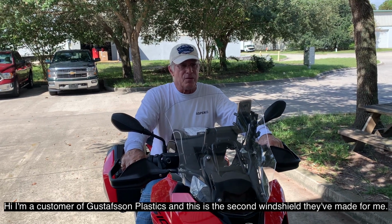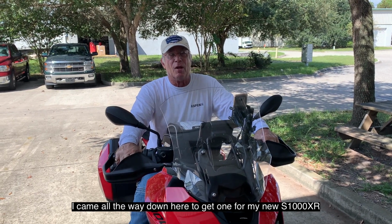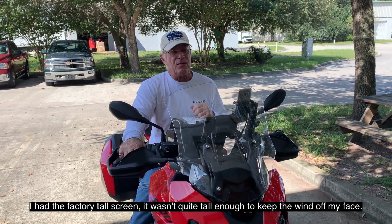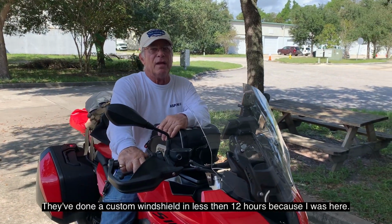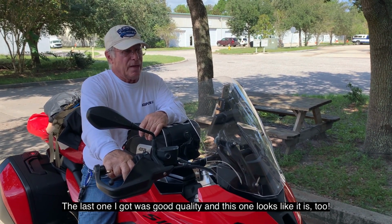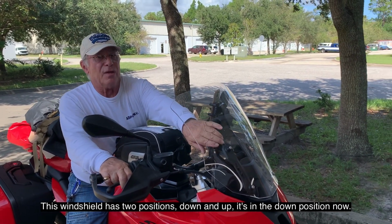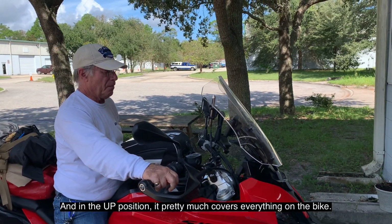Hi, I'm a customer of Gustafsson Plastics, and this is the second windshield they made for me. I came all the way down here to get one for my new S1000XR. I had the factory tall screen. It wasn't quite tall enough to keep wind off my face, and I wanted a little bit more protection on the sides, and they've done a custom windshield in less than 12 hours because I was here. The last one I got was good quality, and this one looks like it is too, and these guys are very flexible. They can design anything. This windshield has 2 positions, down and up. It's in the down position now, and in the up position, it pretty much covers everything on the bike.